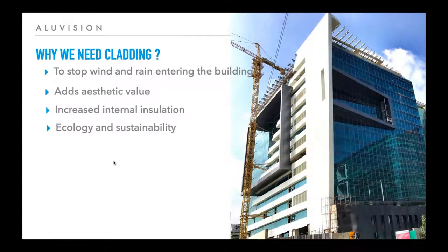Going ahead to ecology and sustainability. Whenever we are selecting any cladding, it should be sustainable. And since we are using sustainable materials, it minimizes CO2 levels by reducing the air conditioning loads. Low maintenance: practically, if we go for a proper rainscreen system, it doesn't require a lot of maintenance. Periodic maintenance is sufficient to keep the building looking great.